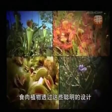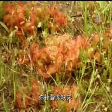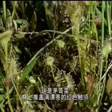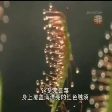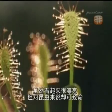Carnivorous plants have developed these ingenious designs to supplement the meager nutrition available. It's a bit like taking a vitamin pill. This is a sundew plant, covered in pretty red tentacles with small glittering dewdrops attached. They may look pretty, but to an insect, they're deadly.